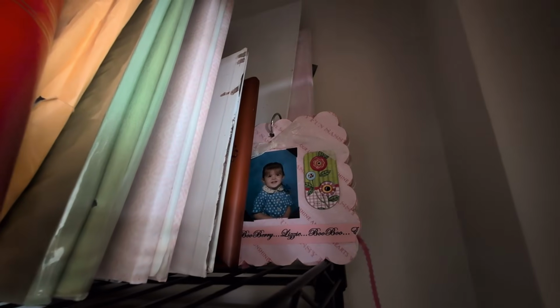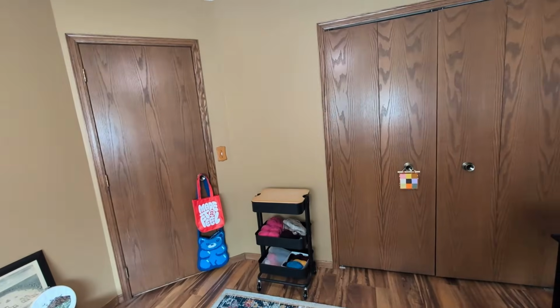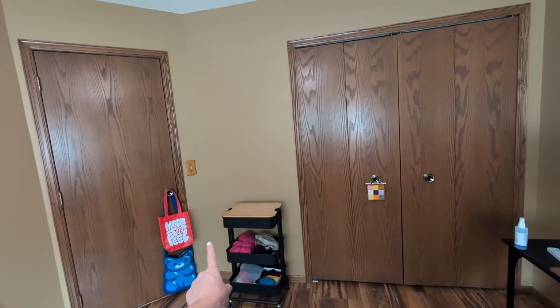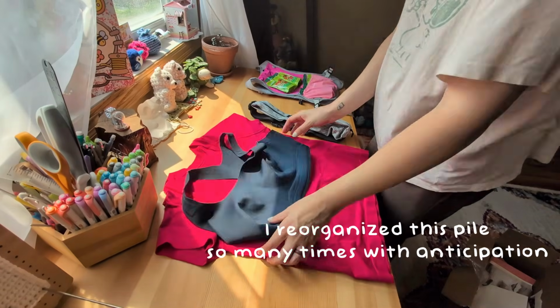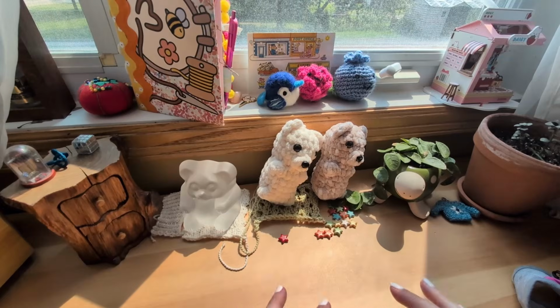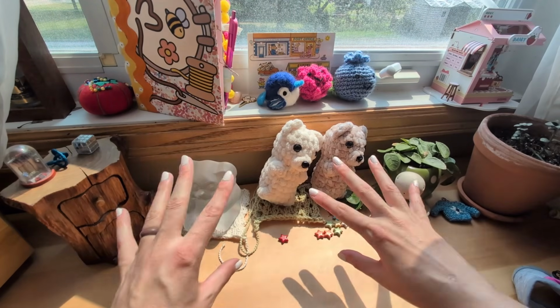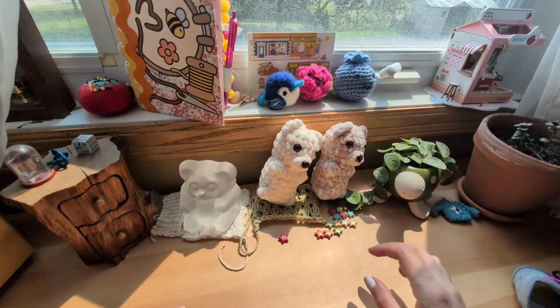Little me, she would love our closet. This corner is giving me so much serotonin. It's perfectly clean. My favorite aesthetic mess desk is still my aesthetic mess.